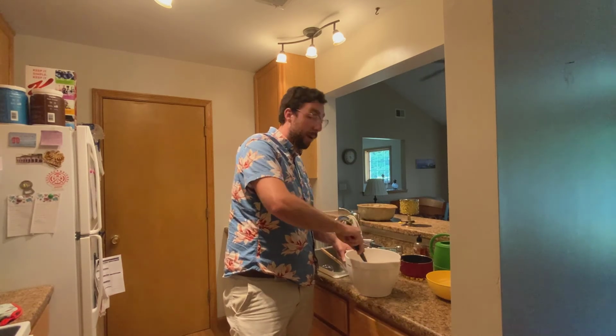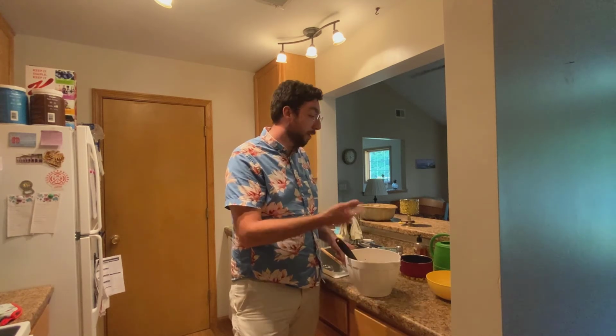I am pretty confident this is going to be a delicious cake. I just tasted that chocolate. Tastes as good as chocolate normally does.